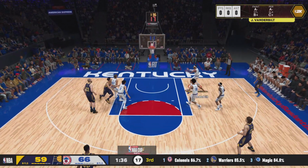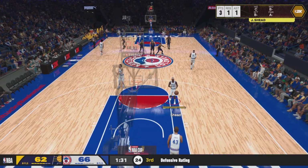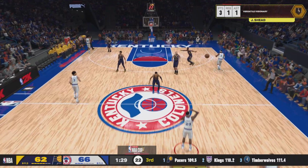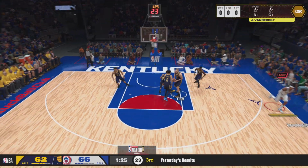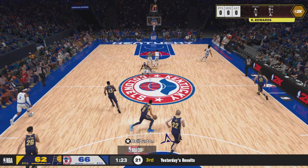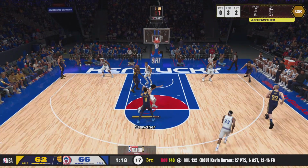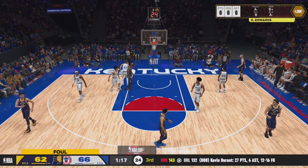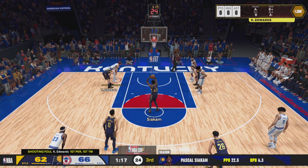Fires the three, drains it from beyond the arc. Halliburton's got 15 points. Boy, you better expect a steady diet of three-point attempts. Vanderbilt. Pacers trail by 4. Pass to Siakam. And the call on the shot that sends him to the line.